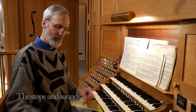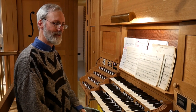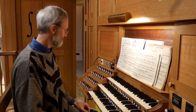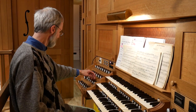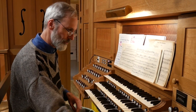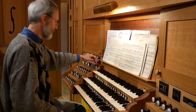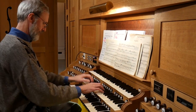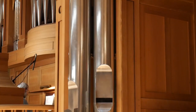So today you won't hear an inaugural concert, but you'll hear lots of different stops of what this organ can do. First, the principals. So on the great, if I just draw 8-4-2 and the Mixtur, you have something like this. I'll put something corresponding in the pedal. So we have a little bit of Lewandowski for the High Holidays.